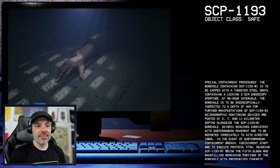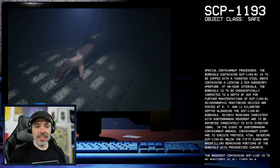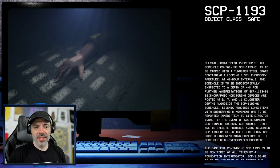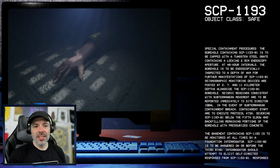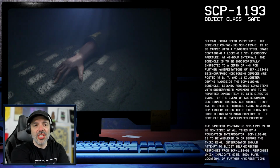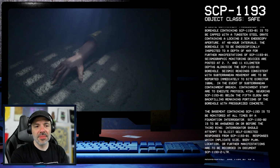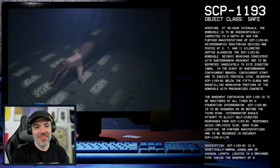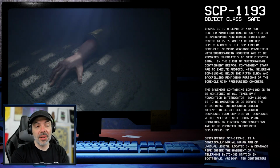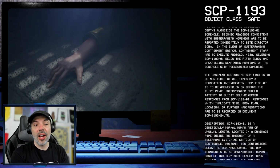Special containment procedures. The borehole containing SCP-1193-01 is to be capped with a tungsten steel grate containing a locking 2.5 centimeter endoscopy aperture. At 48-hour intervals, the borehole is to be endoscopically inspected to a depth of 4 kilometers for further manifestations of SCP-1193-01. Seismographic monitoring devices are posted at 2, 7, and 11 kilometer depths alongside the SCP-1193-01 borehole. Seismic readings consistent with subterranean movement are to be reported immediately to Site Director Iqbal. In the event of subterranean containment breach, containment staff are to execute Protocol 47-3A, severing SCP-1193-01 below the 5th elbow and backfilling remaining portions of the borehole with pressurized concrete.